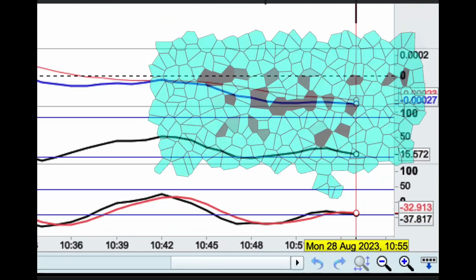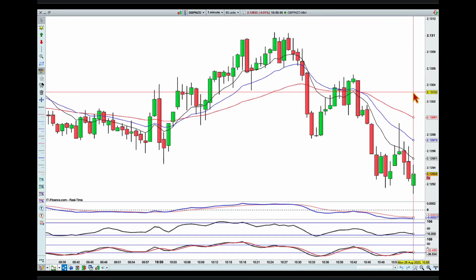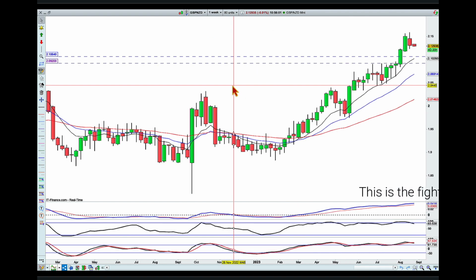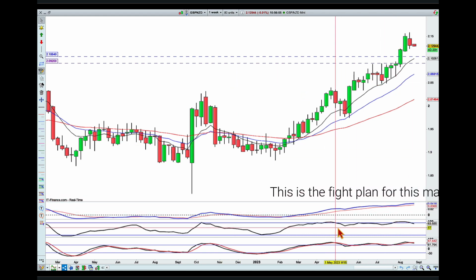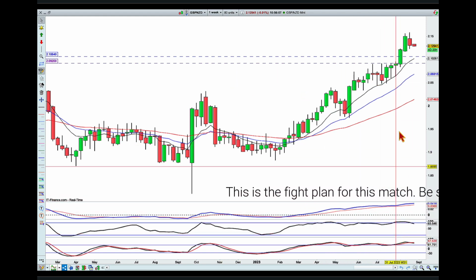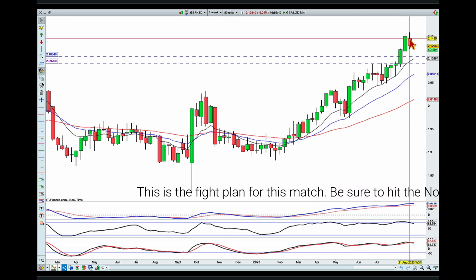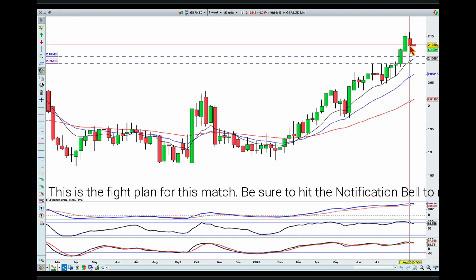Traders, it's 10:55 in the morning here in Brisbane on Monday, the 28th of August, and I'm looking for a fight with pound Kiwi. So I want to run straight into the weekly chart. You can see it's a beautiful uptrend. We also have nice convergence here on the momentum indicators. You can also see we're quite overextended. We had a bearish candle here for last week, and I'm looking for a bit more of a pullback.